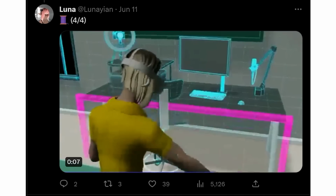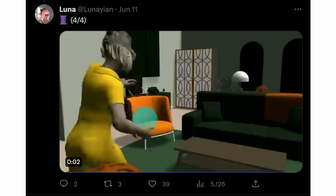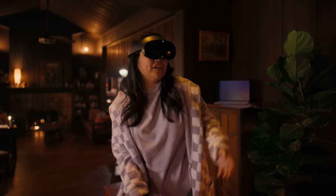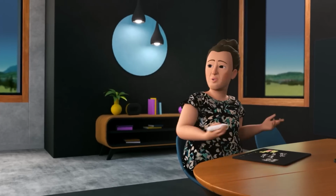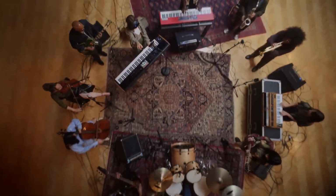Meta has promised the Quest 3 will seamlessly blend your physical world with the virtual one, capable of intelligently understanding and responding to objects in your physical space, thus facilitating intuitive navigation. These leaked videos seem to be a step in that direction.